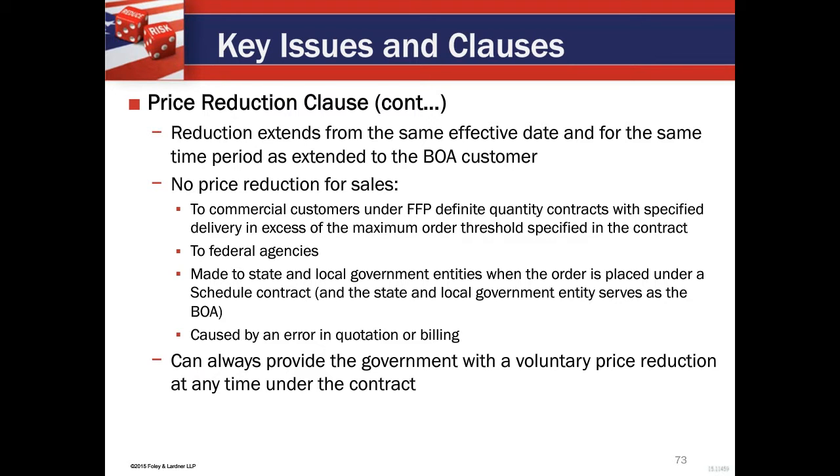It doesn't apply to other federal agencies. You can always give the federal government a better price. That's never a problem. They don't complain about that. If you give a state or local government a better price under a schedule contract, under the GSA contract, again, that's not a problem. And they do have an exception for potentially some additional discounts that are caused by an error in quotation or billing.